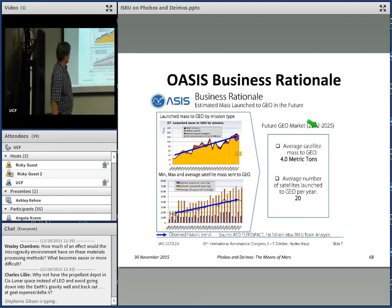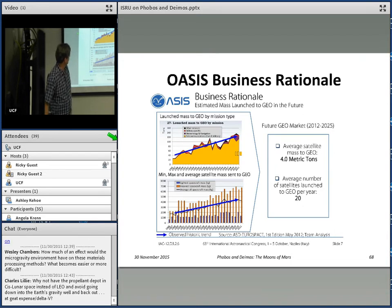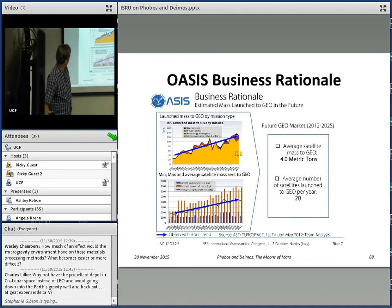There's actually a commercial rationale for doing this. In addition to supporting NASA missions, every year there are more and more spacecraft launched to geosynchronous orbit from the Earth. The number of spacecraft goes up, up, up, and the mass of these spacecraft gets higher and higher and higher on average year by year. So there's a really big business launching things to geosynchronous orbit.